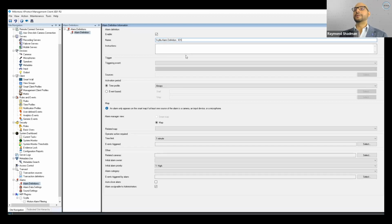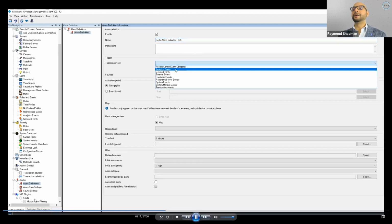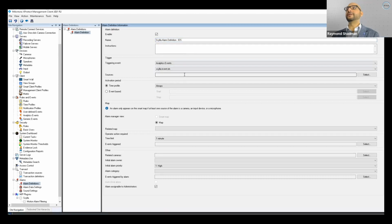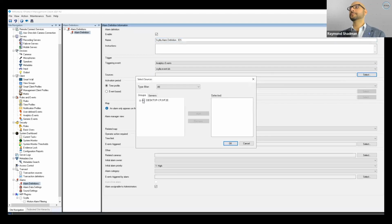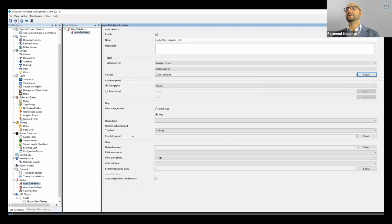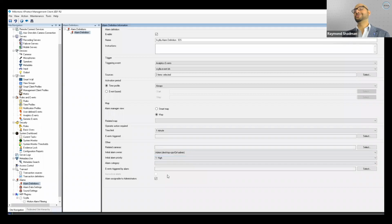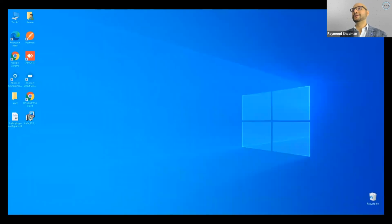So you can see in the bottom left corner here, the Scylla plugin was installed. They're setting up the alarm definitions now. And again, this is for the technical people on the webinar. It's really just to show the technical people that this is in fact a very quick installation integration.